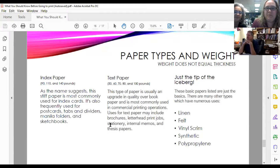Index paper comes in 90, 110, 140 pounds. Commonly used for index cards. You can use it for tabs, dividers. It's great for sketchbooks. Text paper is another really common thing that we print on. We use that here a lot.